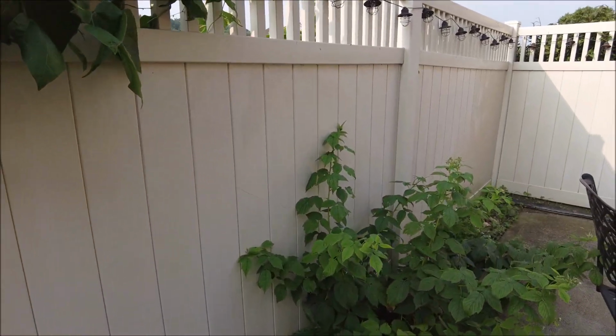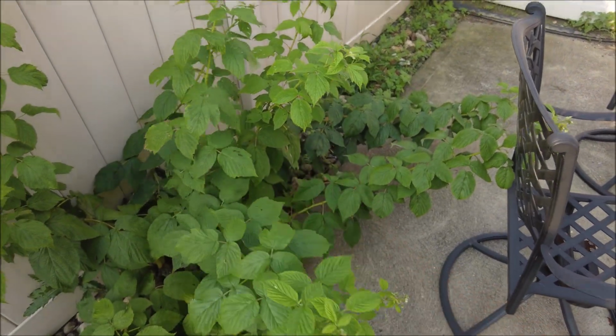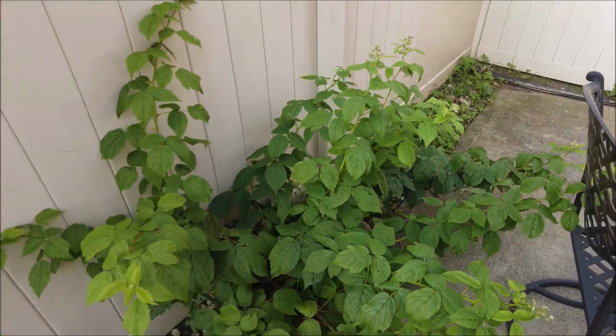The volunteer raspberries, not putting on as much. I don't really expect anything, and probably should just get rid of them. Kind of an eyesore when we're sitting on the patio.